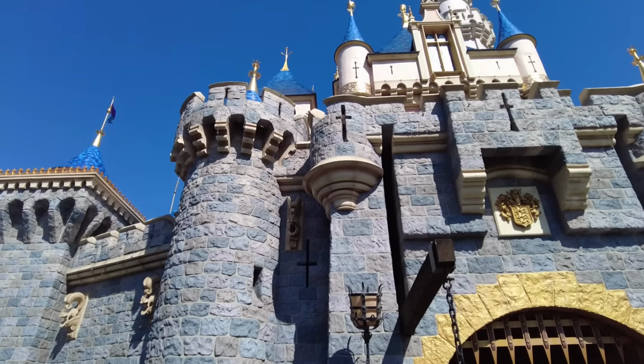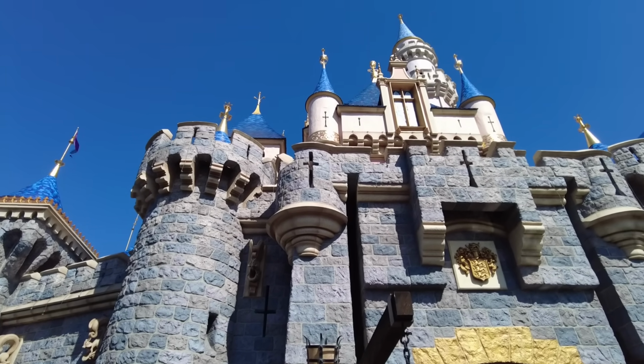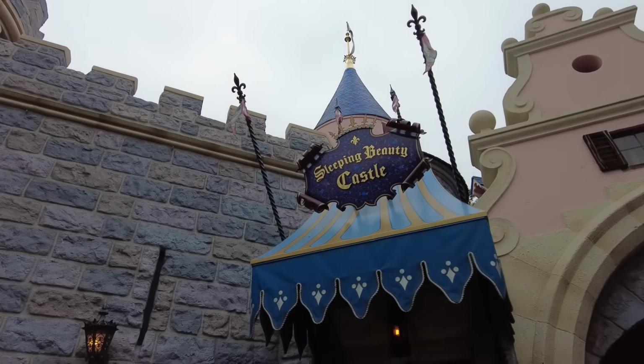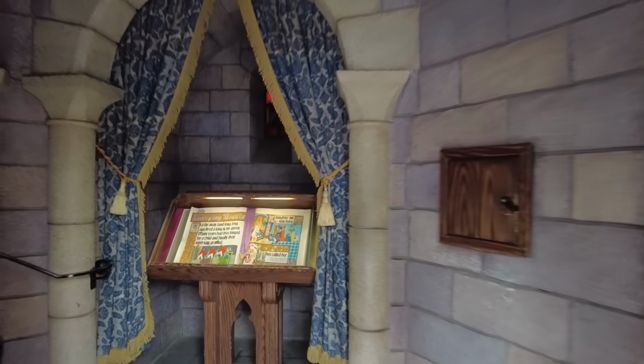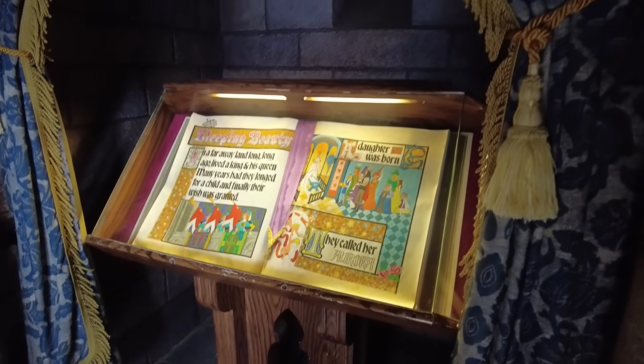However, an often overlooked attraction is the Sleeping Beauty Castle walkthrough, something that I think most parkgoers are probably unaware of, especially since its doorway is so inconspicuous. Immediately, on walking through the door, an open storybook in a display case introduces you to the birth of Aurora, and it becomes clear that this walkthrough will be a retelling of Sleeping Beauty.